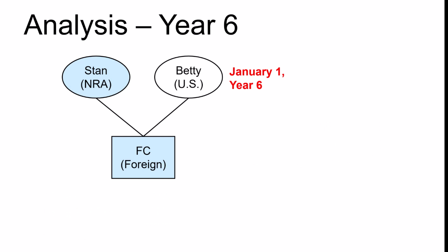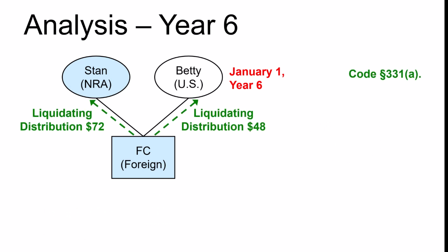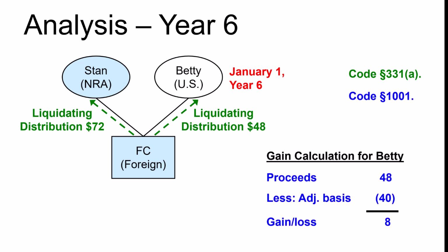Then in year 6, when the liquidation occurs, Betty gets cash of $48. It's a liquidating distribution under Section 331. Betty is treated as if she sold her shares in FC for the cash of $48. So she has proceeds of $48. She has a basis of $40, which is the cash she originally put in, so her gain is $8.